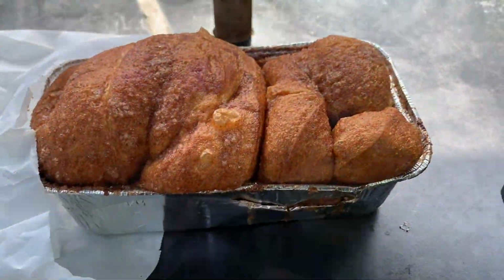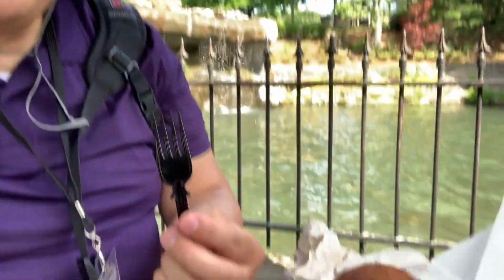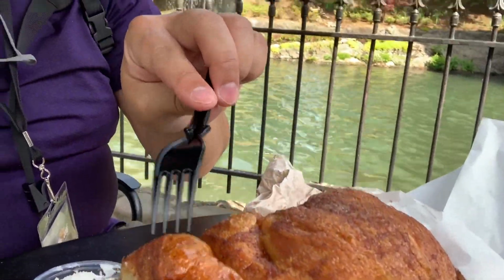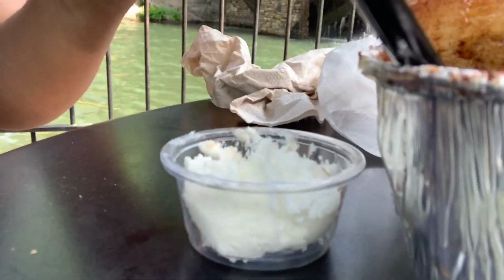All right, here we go. Oh man, that's good. It just came out of the oven. Oh my gosh, good. This stuff's great. Oh, it's like a cinnamon roll. There's like a sauce underneath there, and I put some of this icing. It's really good.